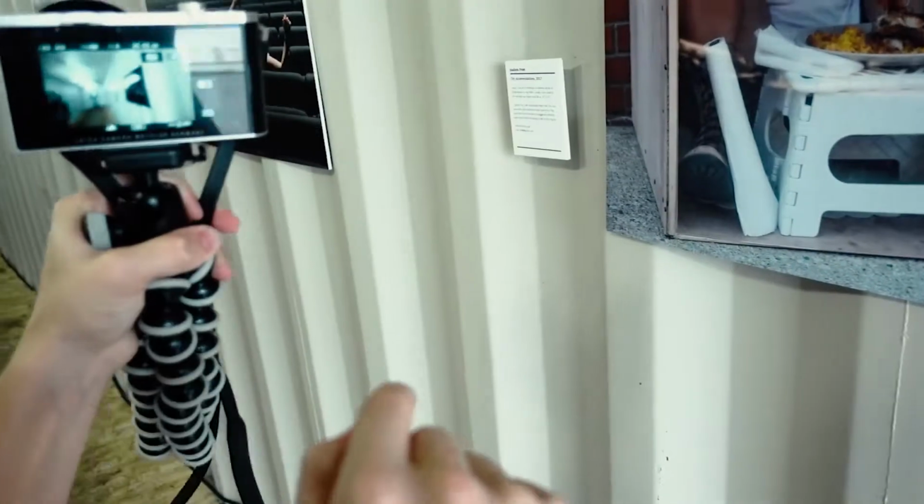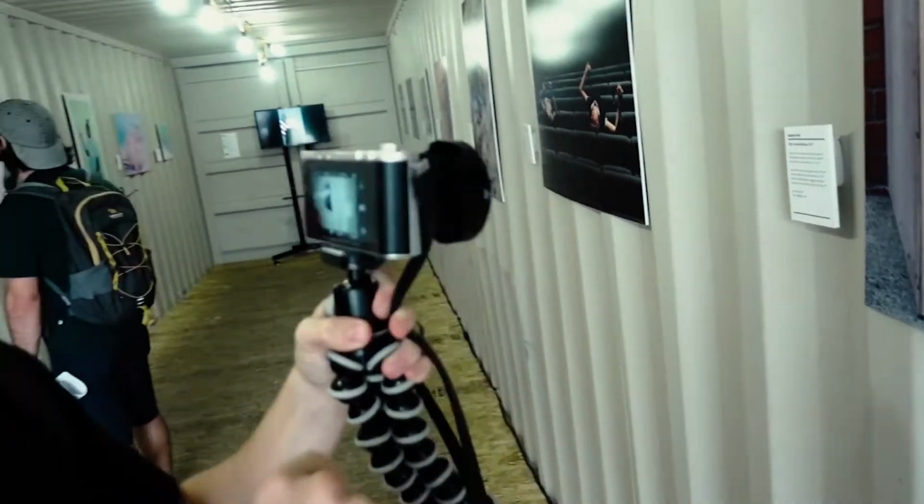I just stopped focusing. I just turned it off, turned it back on. It looks like it might be working now. Is it working? Yeah, it's working now. Just like anything else, if all else fails, turn it off, turn it back on.